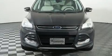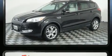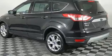Get excited about the 2013 Ford Escape. Smooth gear shifts are achieved thanks to the efficient four-cylinder engine. And for added security, Dynamic Stability Control supplements the drivetrain. Four-wheel drive allows you to go places you've only imagined.